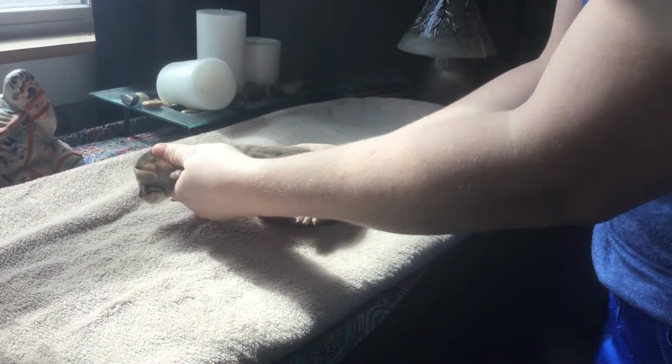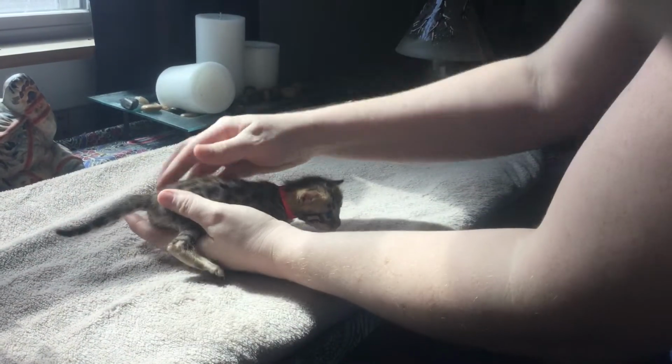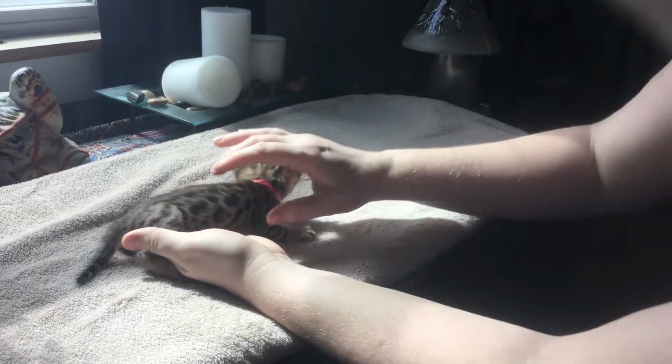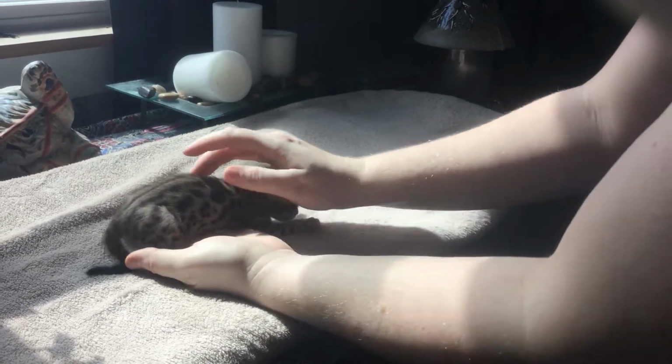Her rosettes are not as noticeable right now as Sahara's kittens. We'll take a look at the other litter in a little bit. So here the rosettes are forming a little bit more. You can see the brown in there. It definitely looks like Holly's going to have some more arrowhead rosettes like her mother Mystique.